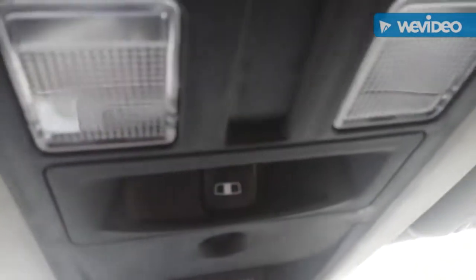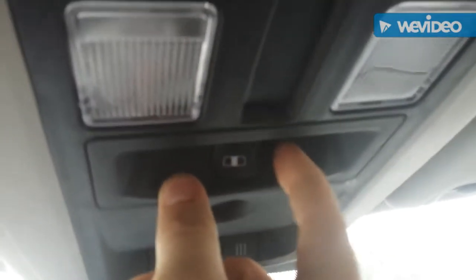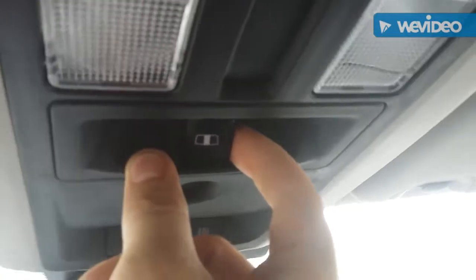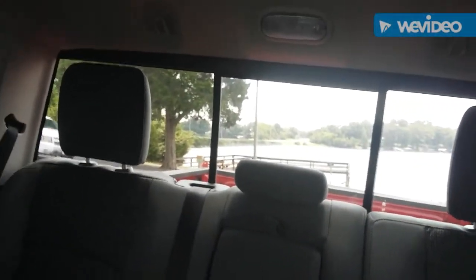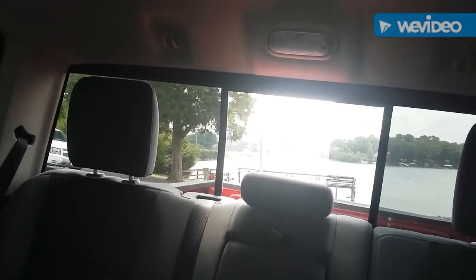All right, looking up here, if I can get my phone to adjust for the difference in lighting. But right there on the roof, you have, let's see if I can find it through my phone. Okay. You have this button, okay? That button controls the back glass. I like that option.